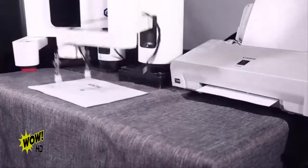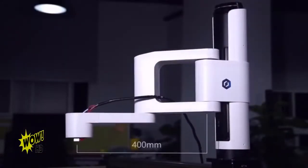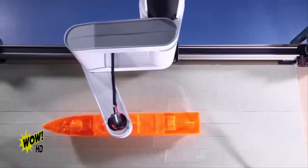Doobot M1 is highly extendable. There are no limits to your imagination on it. The maximum reach of Doobot M1 is 400 millimeters, which is enough for most of the situations. But why don't we think bigger, when it can actually go further?